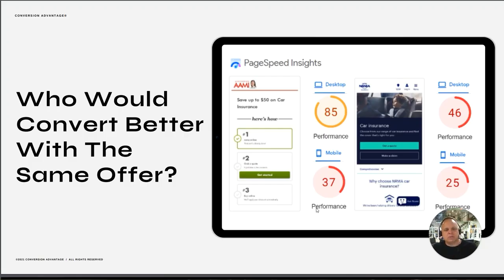So our recommendation is that you can look at Fiverr, Upwork, all these different platforms, and you can get your mobile page speed significantly faster with a small investment. And it could potentially be one of the best investments you can make with your entire marketing strategy.